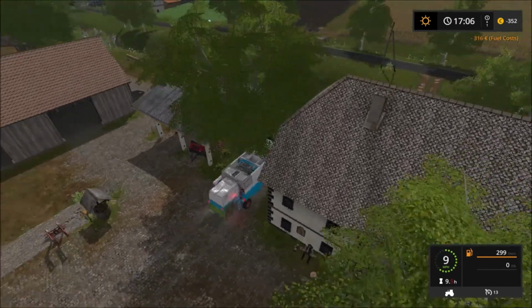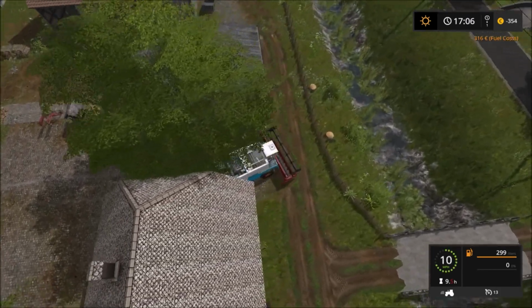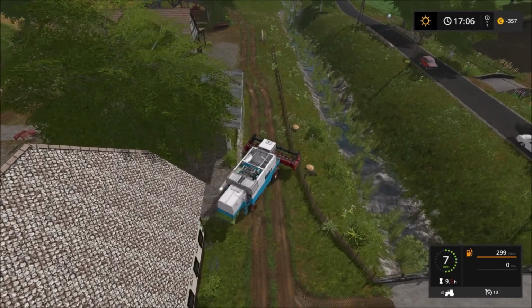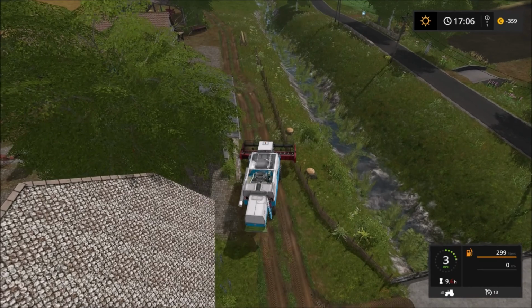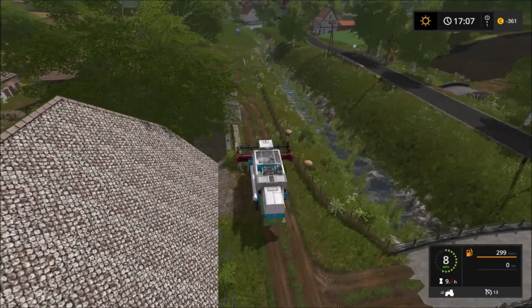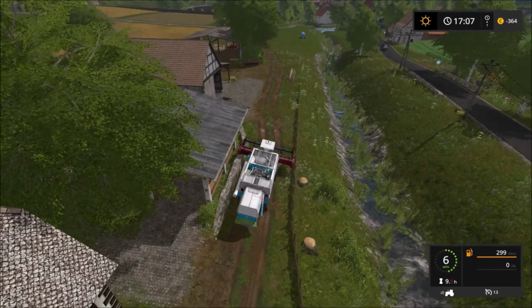I understand there's going to be some kind of little damage system in 19, so I might have to start being a little bit more careful. Can we get around here? Yes, we can. We seem alright with the implement here going over the wall on the left, as long as we keep it away from the tangly fence on the right. There we go. We're through.